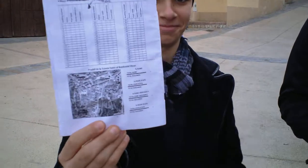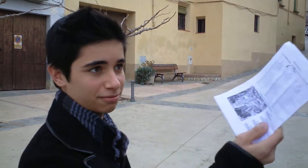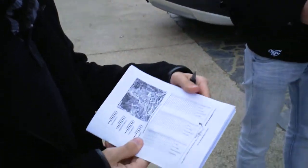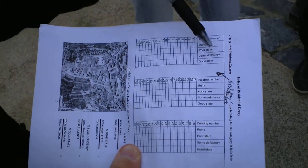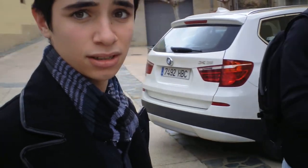Okay, so Pablo, this is my survey I have to do. We have to see each building or each house, and we have to see if it's in ruins, poor state, or if it has some deficiency or is in good state, and we have to mark it. We can mark up to 57 houses.